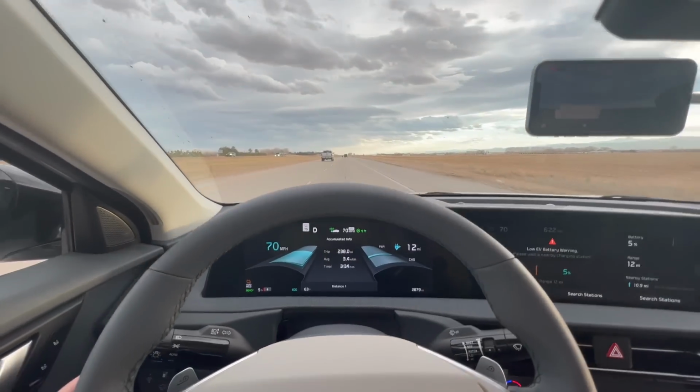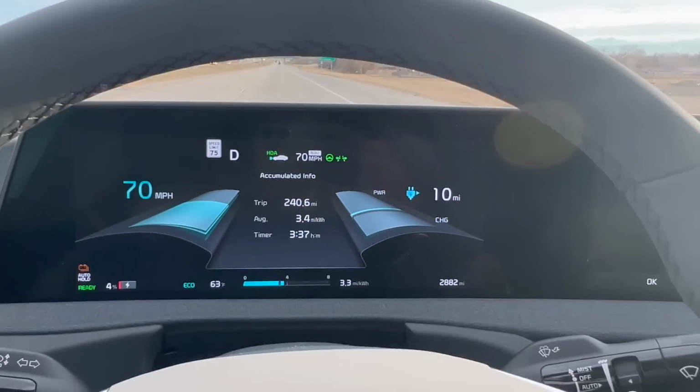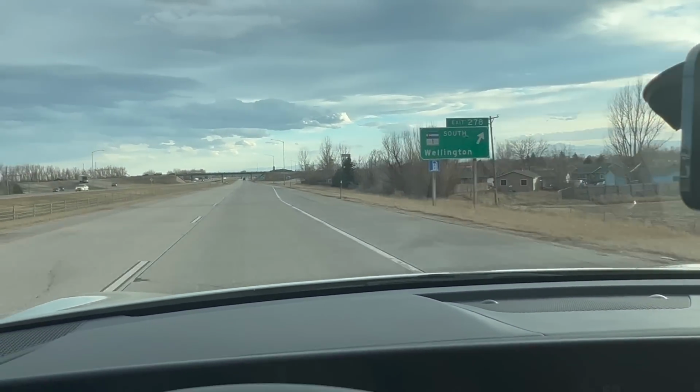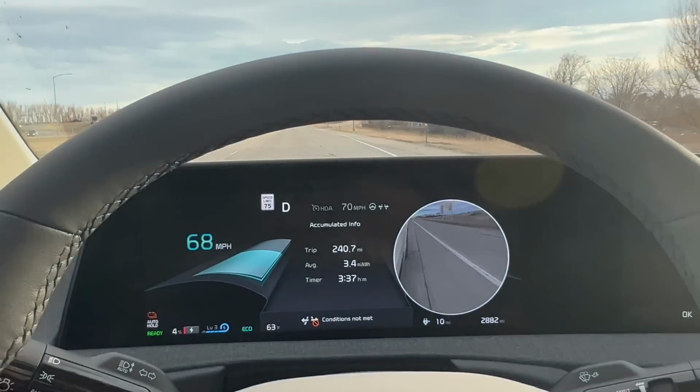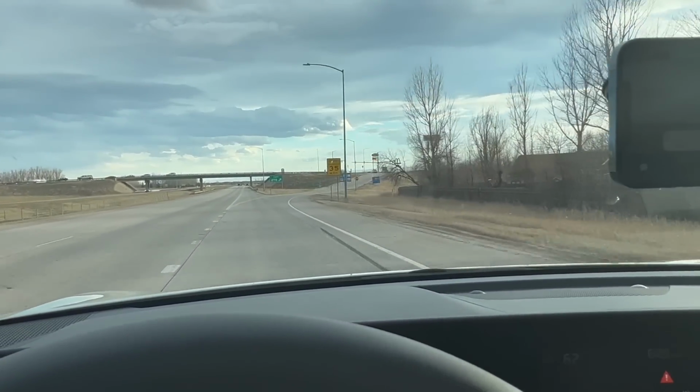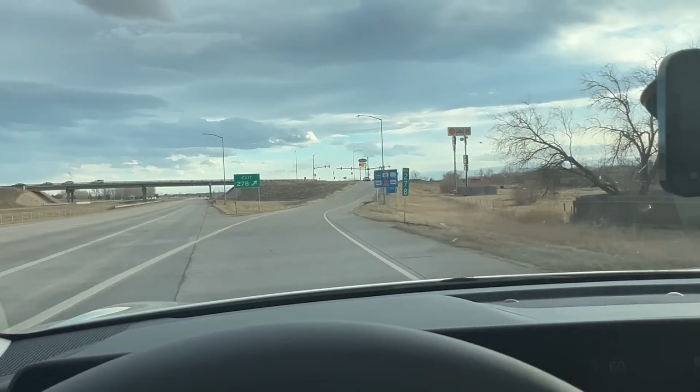There we go. Nice. And at 240.6 miles traveled, we are pulling off the highway here in Wellington, but it's not the end of our 70 mile an hour portion. We're going to do our best to keep maintaining 70 up on the frontage road. We're going to try a different section than I normally have.